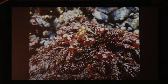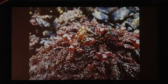Another epiphyte pair is this Erythrocystis saccata that grows on some of the Laurencia plants. I just threw this in to talk about some of the different shapes of algae that we find.